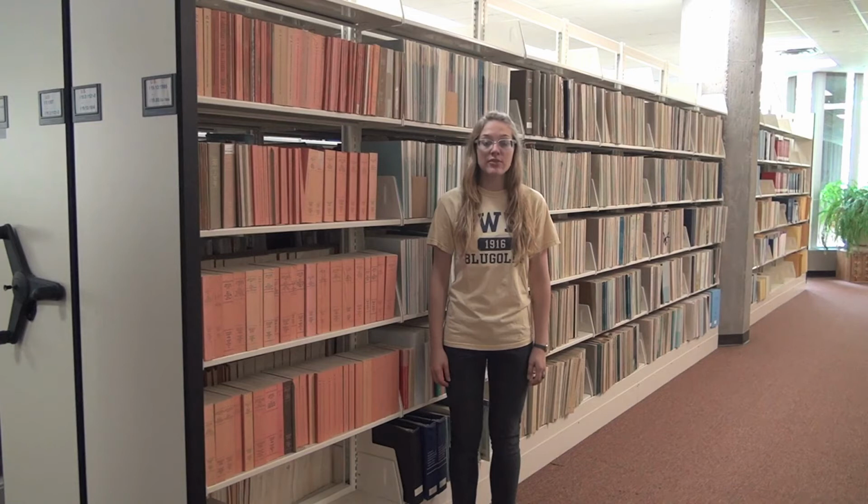Our other unique collection is the large variety of government documents we have here on the first floor of the library in these movable shelves. Whenever the state of Wisconsin or the federal government publishes a hearing, bill, or other government publication, it's usually added to our collection. Along with these paper copies, we also have access to many more online.